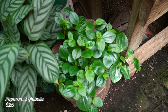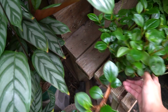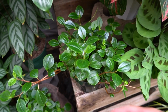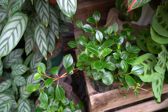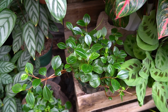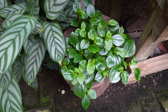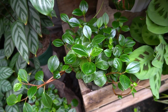And here are peperomias. I think this is a glabella for 25. I used to have one of these. It was a small 4-inch one and I killed it. I tried so hard to keep it alive, but peperomias are probably the plant I like the least. There we go, that's what I'm trying to say. But they are really pretty. I just wish that I was better at taking care of them.